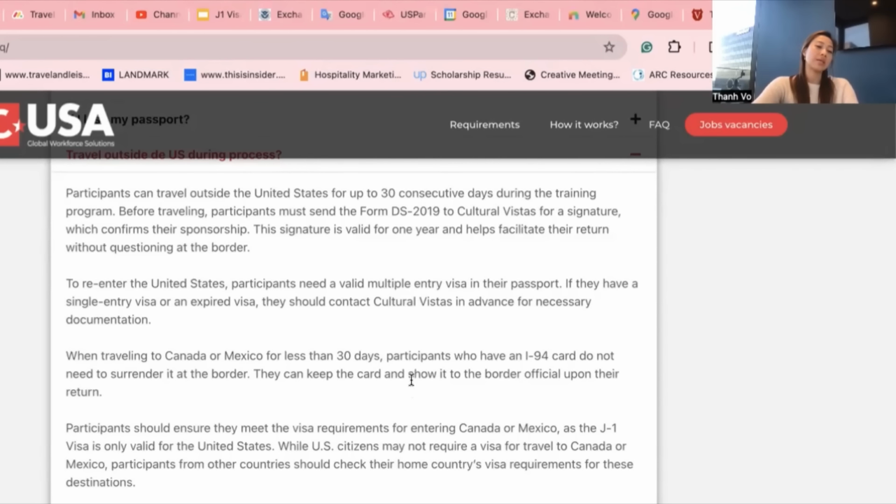Participants should ensure they meet the visa requirements for entering Canada or Mexico, as the J-1 visa is only valid for the US. While US citizens may not require a visa for travel to Canada or Mexico, participants from other countries should check their home country visa requirements for these destinations. Travel validation signatures are not needed for travel to Canada or Mexico.